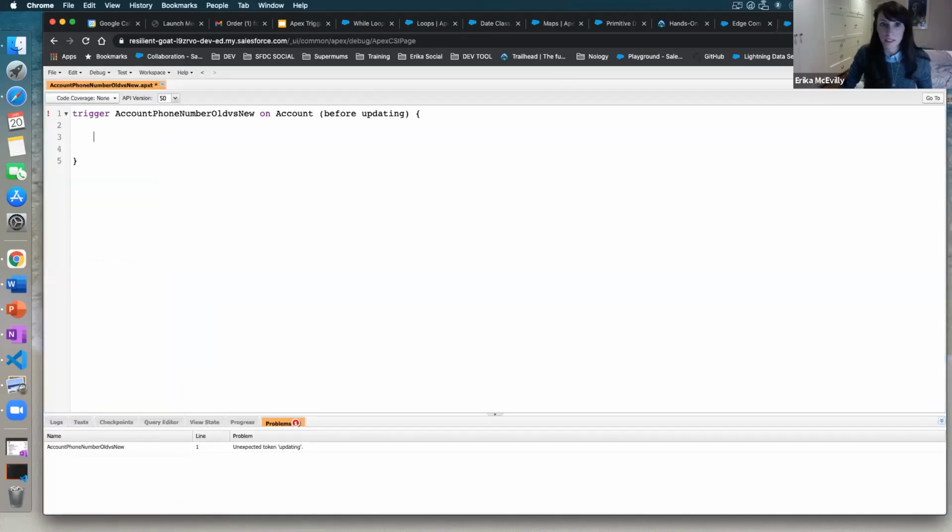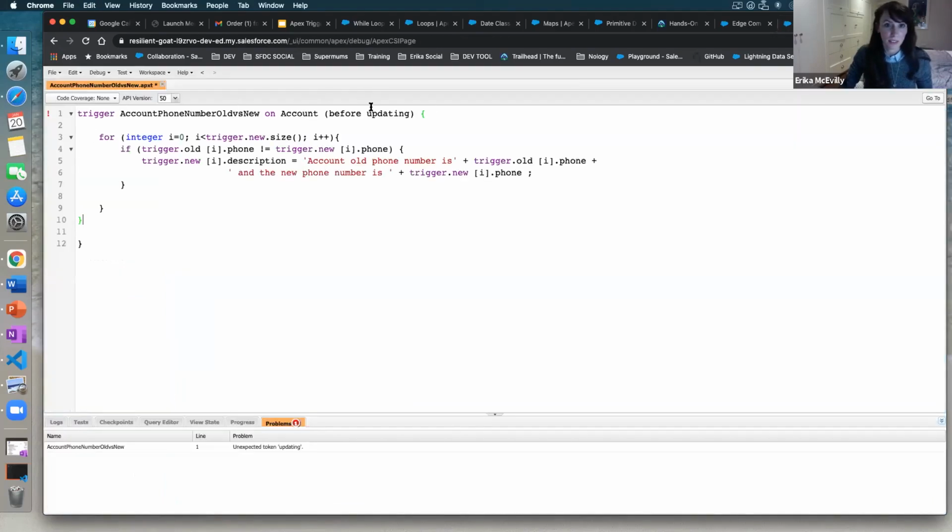All right, and let's put it here. Oh, and that's not before updating, it's before update. That will be better. Okay, so again, here we have the name of our trigger, on which object, and before or after the record is saved. So before the record is saved, we want to keep the old phone number information, take the new phone number information, and take those two pieces of information into the field description.